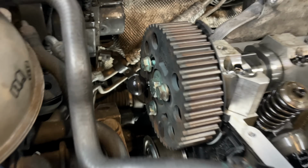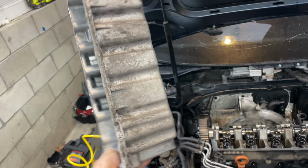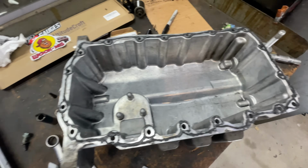Phone wound up running out of storage, so I went ahead and I put the timing gear on there. I went ahead and I put the tensioner on there. I made sure that the timing on the bottom was still the same. Everything was locked in place. And now I've got the oil pan. It's super clean. I brought this over to the parts washer the other day, cleaned it up, and sealed it right up. Not the best, not the worst, but she's gonna go back in.